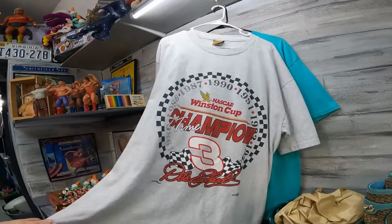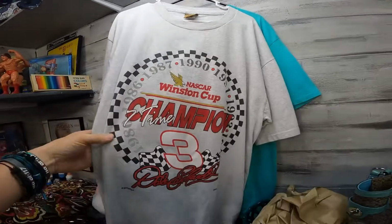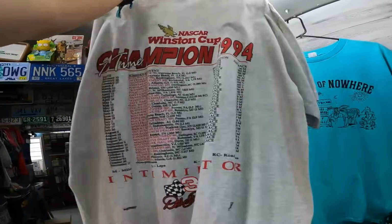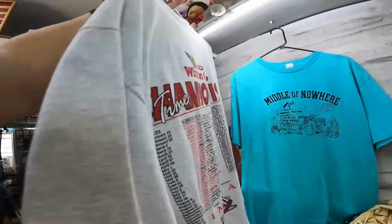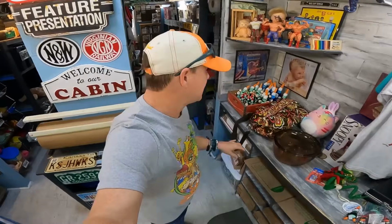This is not a single stitch shirt. It is nutmeg, made in the USA, and it is in good condition. And it is a size XL. And it has this cool list on the back of all the races that year. So this one has a decent sell-through rate. $22.99 plus shipping. Hey, I saw a message in the messaging system from Krista for that bag right there.